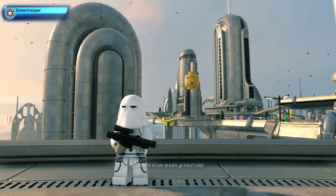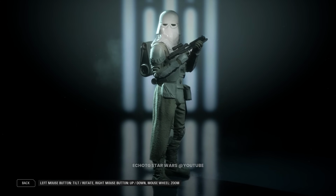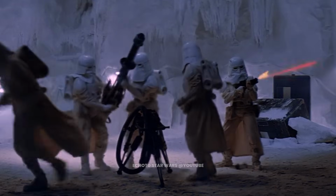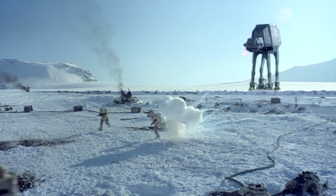This is Snowtrooper. Cold weather assault stormtroopers were designed for just that, cold weather assaults. Squadrons of Snowtroopers were deployed on Hoth when the Empire made their attack on the rebel hideout in Echo Base.